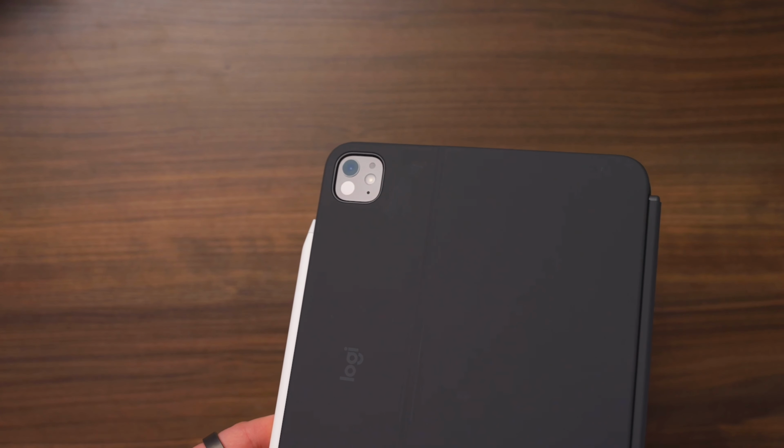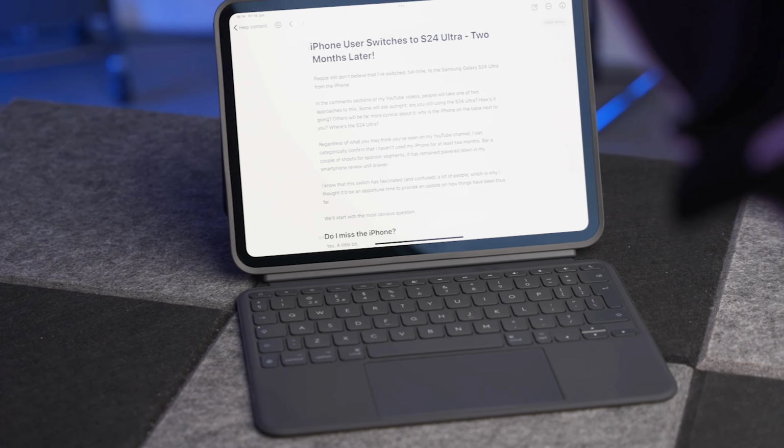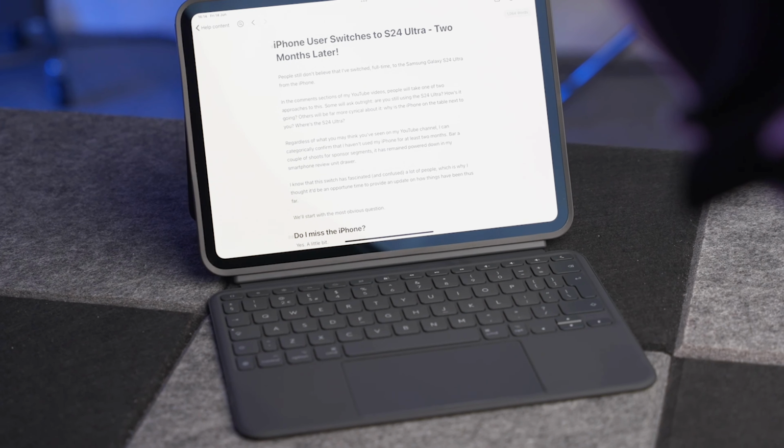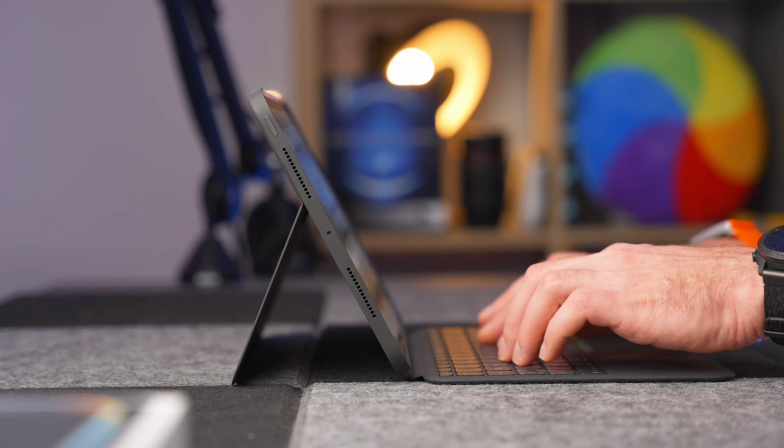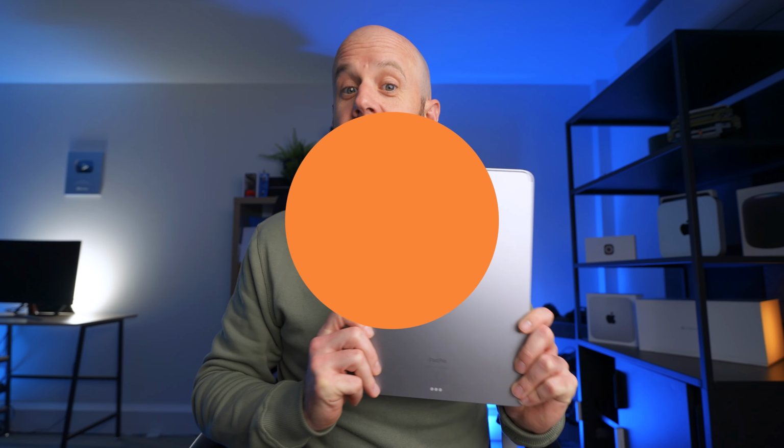I do pair it with the Logitech Combo Touch keyboard case, which I can show you some footage of now, which is a fantastic and cheaper alternative to the Magic Keyboard from Apple. But yeah, if you're looking at the iPad Pro, you've got two options. You've either got this one or you've got the big one. This is the big one.